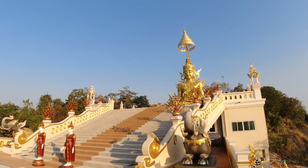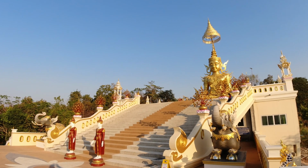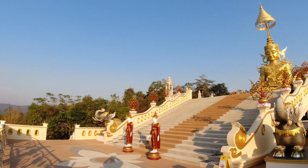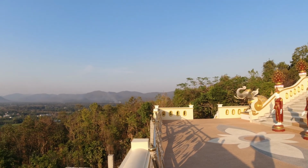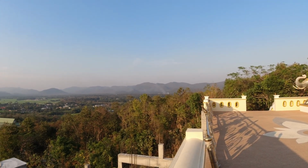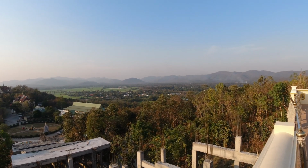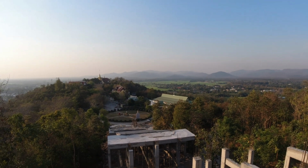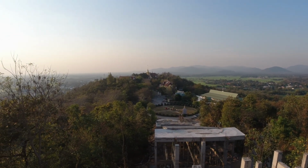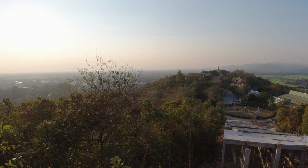Okay, so here we are back at the temple, Wat Phrathat Doi Saket, north of Chiang Mai, just before sunset. So we'll have a look at the scenery as it is now. You can see quite hazy from the smoke and the burning of the rubbish here and in neighbouring Laos and Burma.